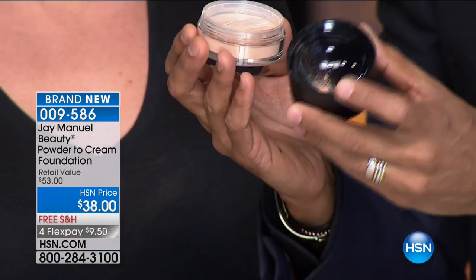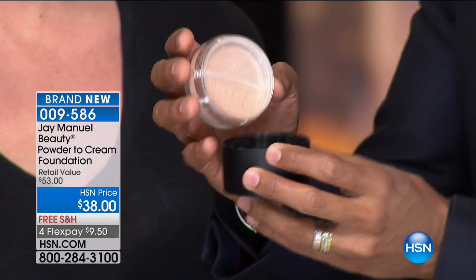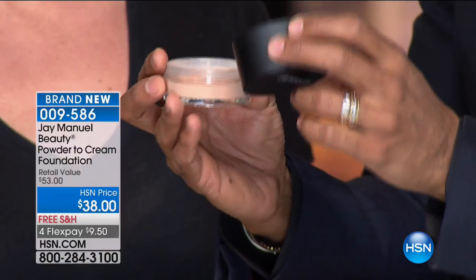Powders make me crazy. I don't use powders. We cannot use powders. So let's demo right now. What I'm going to use is a custom bowl cap. The cap that you see, this is a tool. It allows you to put the excess in there. If you don't use it all, you can pour it back.